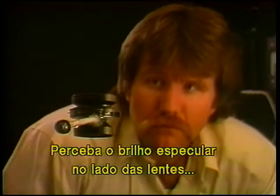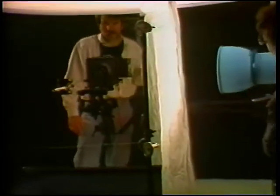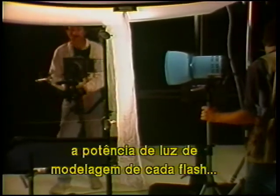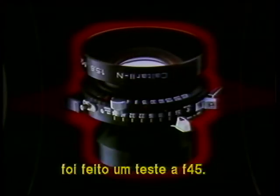Note the specular highlight on the side of the lens, created by the curtain that is now illuminated by a second strobe. Collins directs Kevin to back the strobe up, creating a larger light source and a less intense specular highlight, thus producing the proper ratio of the specular to the diffused highlight. By utilizing a symmetrical strobe system, the power of the modeling light from each strobe enables Collins to set the contrast by eye. Working from a previous incident reading, a test shot is made at f45.